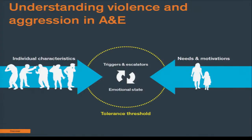Violence and aggression in A&E is the culmination of many factors. The environment is unfamiliar and uncomfortable for many visitors. Most visitors to A&E are commonly in pain, as we said, need relief, and just want to leave the department as quickly as possible. Due to the very different needs and characteristics of visitors in a confined place, coupled with the common triggers we talked about, people's emotional states are delicate and they have a much lower tolerance threshold. It is this lowered threshold, as well as their injury or illness, that often causes people to act in ways they may not normally act.